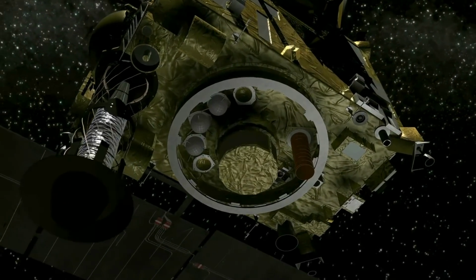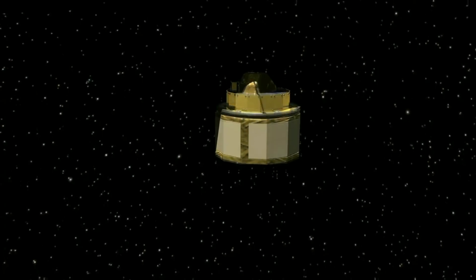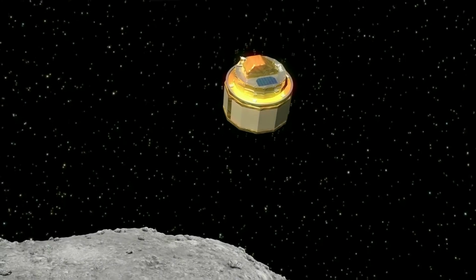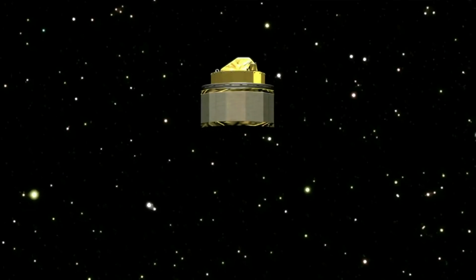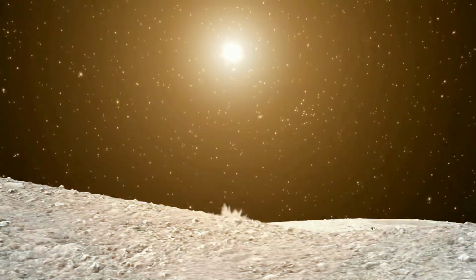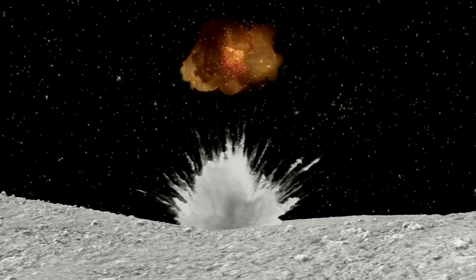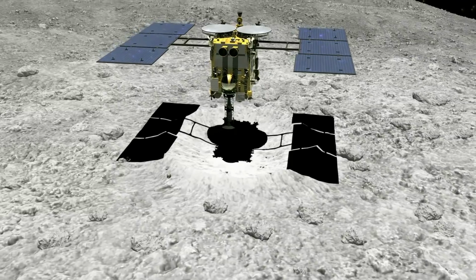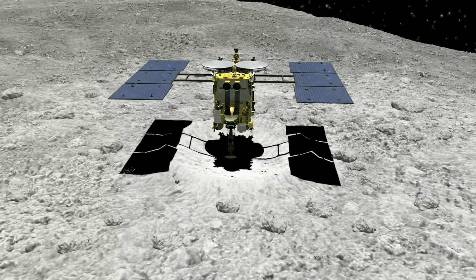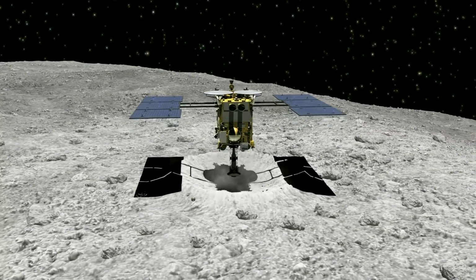Assuming all does go well, next year Hayabusa II is going to go one better and try to collect soil from under the surface. And it's going to do that by using an explosive to blow a hole in the asteroid. And then, in one final heroic act of science, it's going to fly back to Earth and return the soil samples to JAXA scientists, possibly to help them unlock the secrets of life itself.